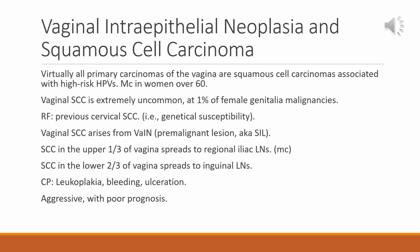Vaginal SCC arises from vaginal intraepithelial neoplasia, which is its premalignant lesion, aka squamous intraepithelial lesion. In the upper one-third of the vagina, the SCC spreads to the regional iliac lymph nodes, and in the lower two-thirds of the vagina, the carcinoma spreads to the inguinal lymph nodes. The clinical picture is of leukoplakia, bleeding, and ulceration. The tumor is aggressive and doesn't have a good prognosis.